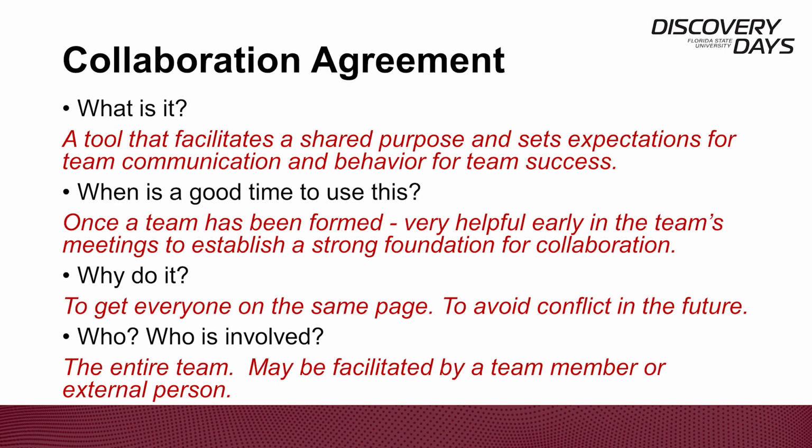Thank you. So the next, as Kassie mentioned, is the collaboration agreement. You have one on your desk. So let's talk a little bit about what a collaboration agreement is. It's a tool that facilitates shared purpose and sets expectations. Expectations for communication, expectations for team behavior. I've referred to this as the prenup of your arrangement. And personally, I think every team should go through this exercise before you get started.